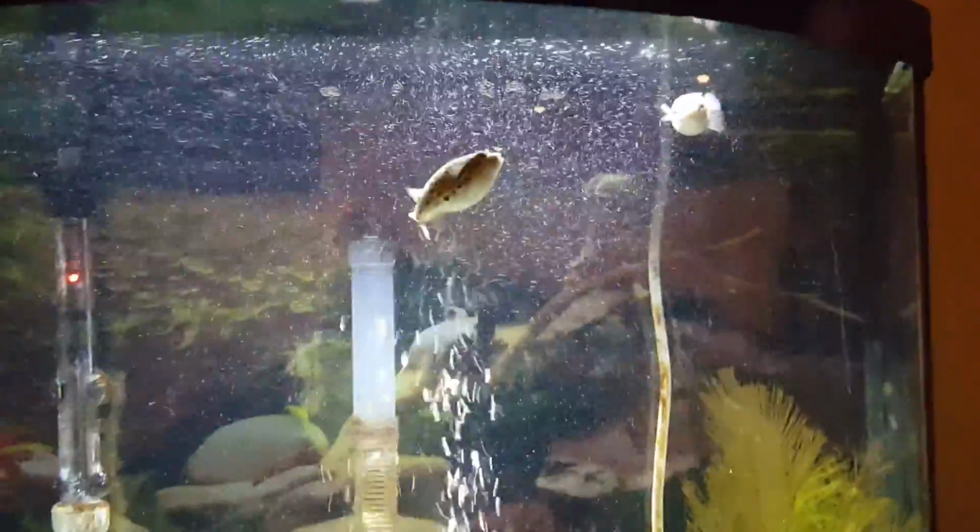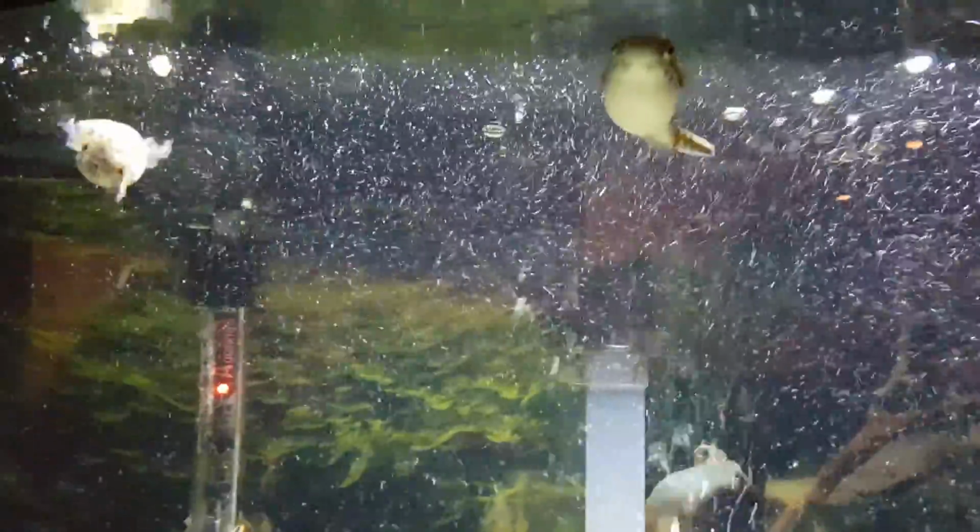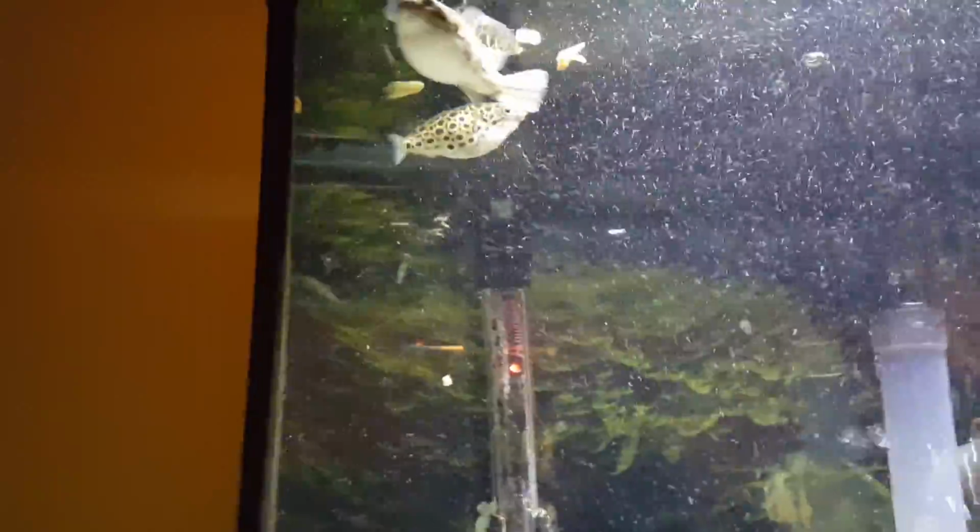Alright, these are green spotted puffers. I'm trying to give them, they look like they're hungry, come up to the top of the tank. So let's see if I can get them eating this shrimp. There we go. There he goes.